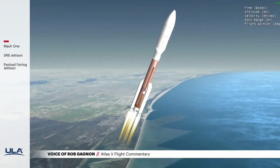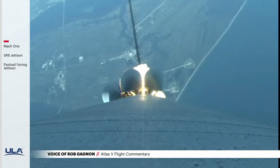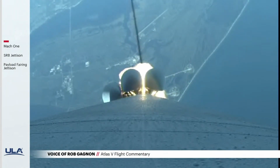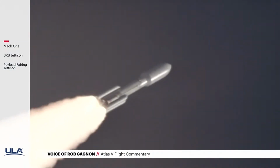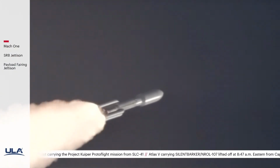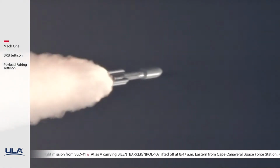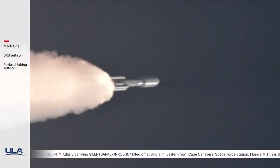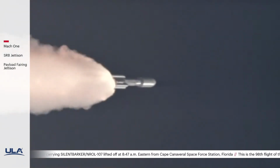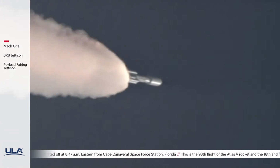NROL 107 was a joint project between the United States Space Force and the National Reconnaissance Office, and therefore there is very limited information available about it. Even the live broadcast of the launch was terminated shortly after the payload fairing was jettisoned, following the standard procedure for NRO launches.